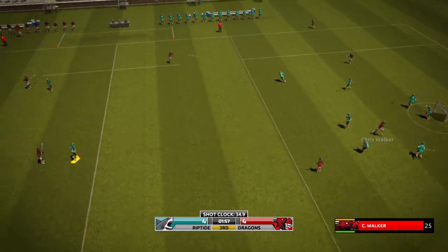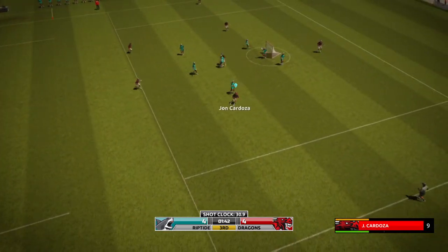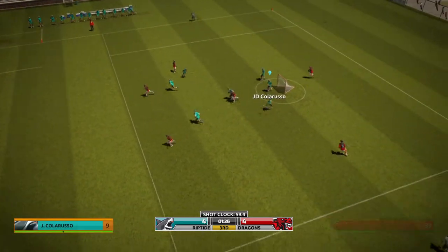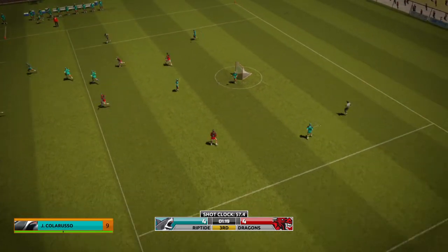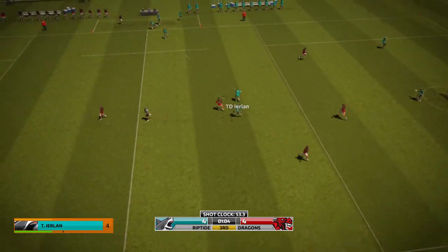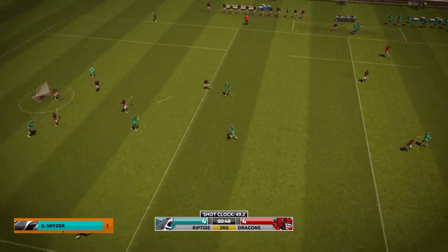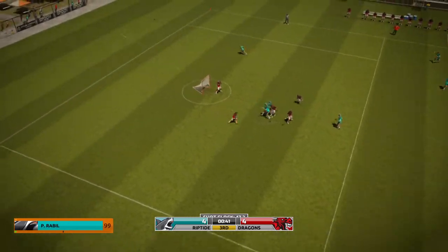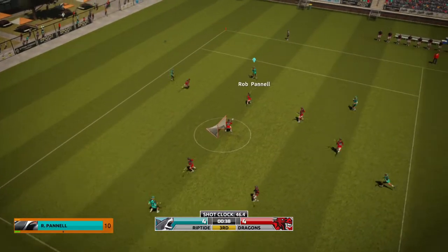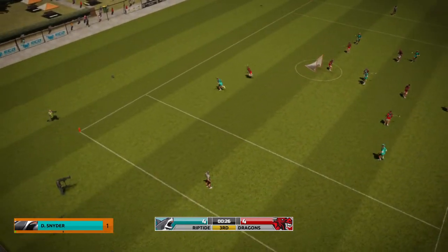Ball top center. Williams. Ball top center. Ball side left. Williams. Ball side right. Shoots. Save. Coleman wasn't having a bar of that one. Transition opportunity now. Feels like they're playing catch down there. Coleman keeping goal today, doing a reasonable job too. Lets one fly. Puts it wide. With the shot. Blue ball.